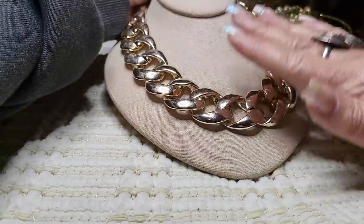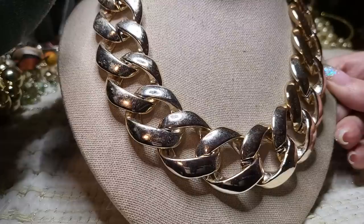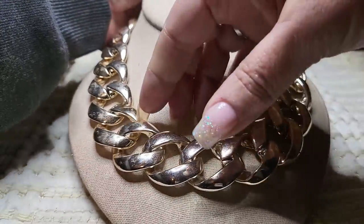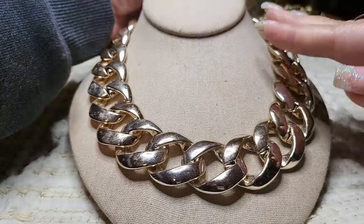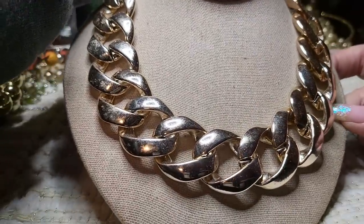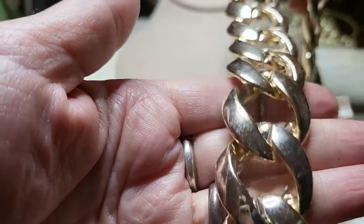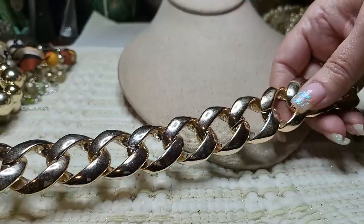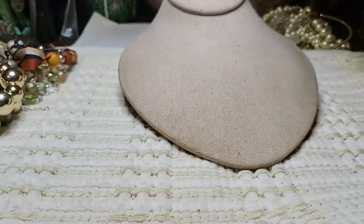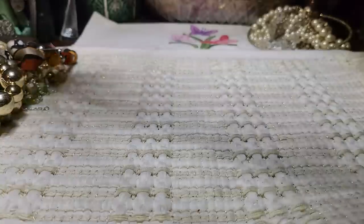It's super lightweight. So if you had fibromyalgia or something, you could actually wear something pretty chain like this, but it wouldn't be, you know, heavy on your neck. That's beautiful. Just needs to be wiped down. Yeah, because it's in good condition. It just needs a wiping. Very cool. When I went to pick it up, I thought it was going to be real heavy.